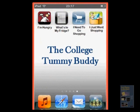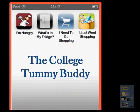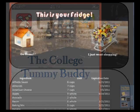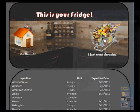So now that we have cooked a meal, we've checked out what's in our fridge, we've looked at a shopping list to see what we need to buy, let's input what we've just bought at the store. So to do that, let's click on I just went shopping. In order to put in the ingredients that we just purchased from the grocery store, we're right back at our fridge screen, and we're going to click on I just went shopping to pull up our user form.